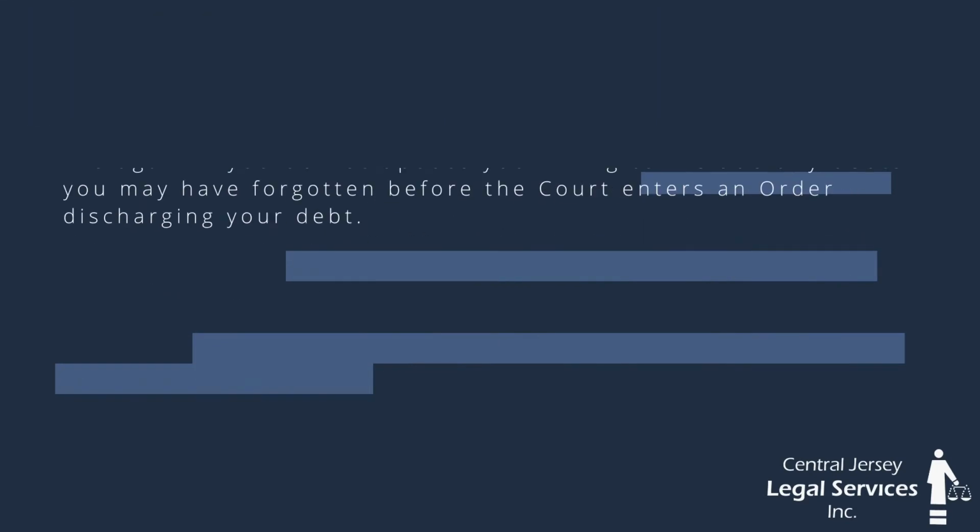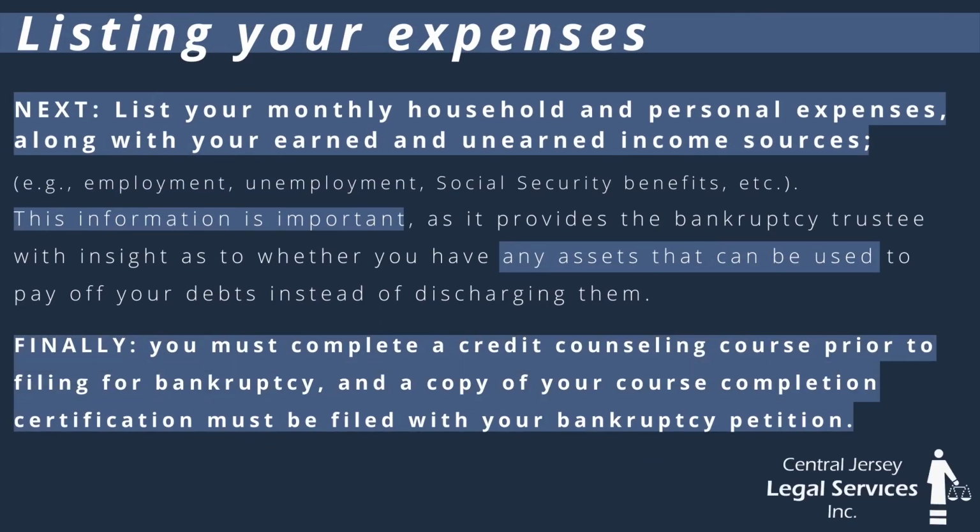order discharging your debt. In addition to listing your debts, you will also have to list your monthly household and personal expenses, along with your earned and unearned income sources. For example, unemployment, employment, Social Security benefits, etc. This information is important as it provides the bankruptcy trustee with insight as to whether you have any assets that can be used to pay off your debts instead of discharging them.